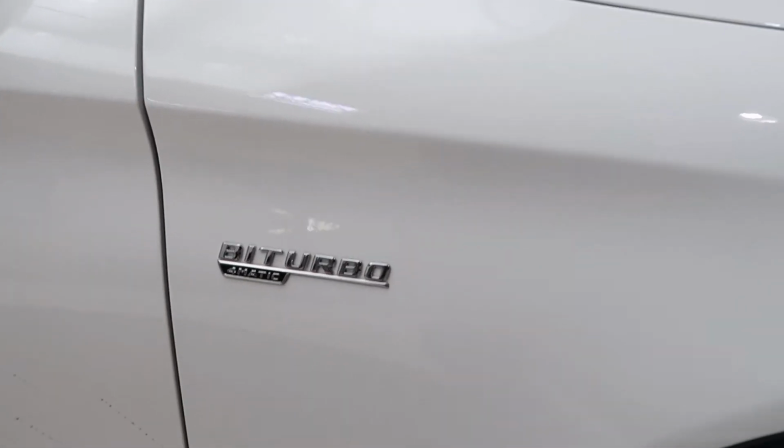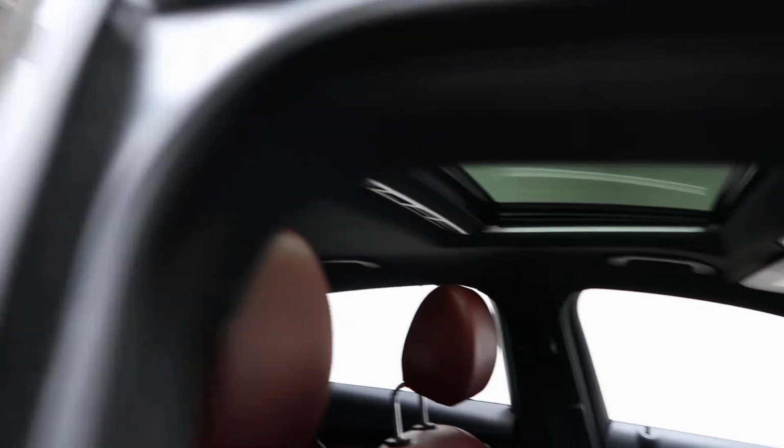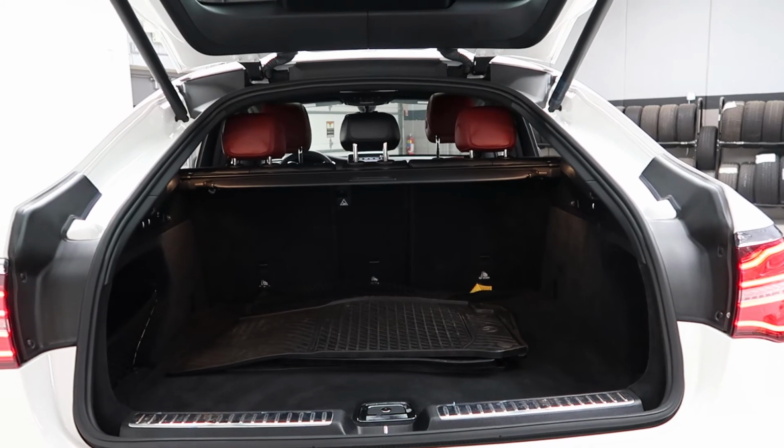Bi-turbo 4MATIC badging on the fender. Cranberry red with black leather interior. Sunroof. Coming around back, rear spoiler. AMG badging. Power liftgate. Set of all-season floor mats. Fold down rear seats. Cargo cover.